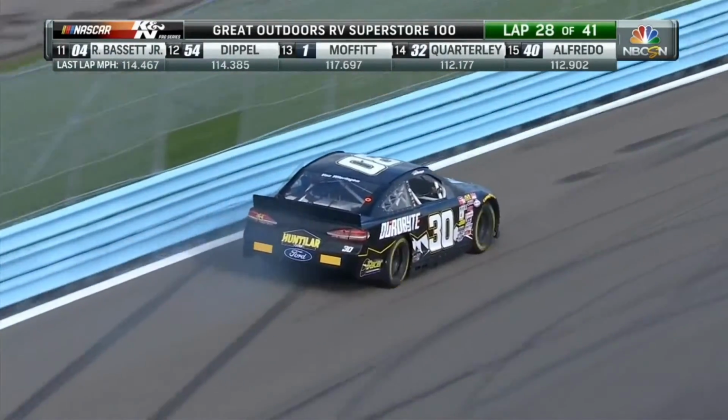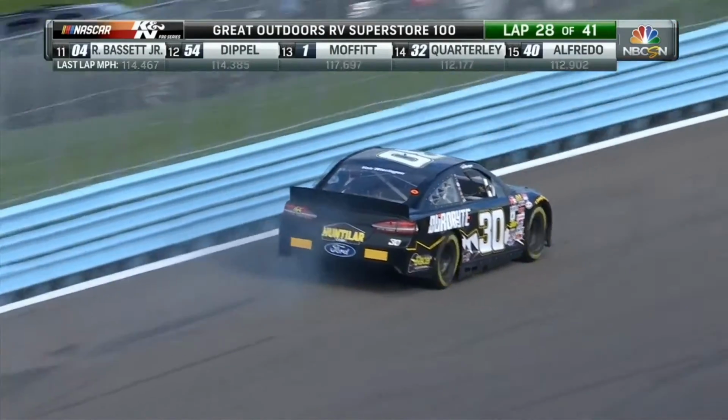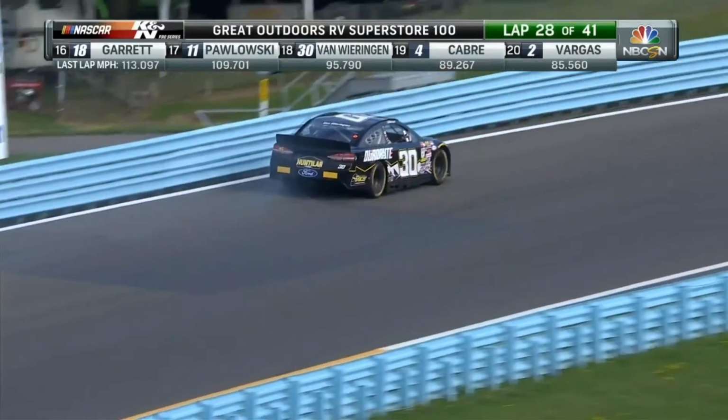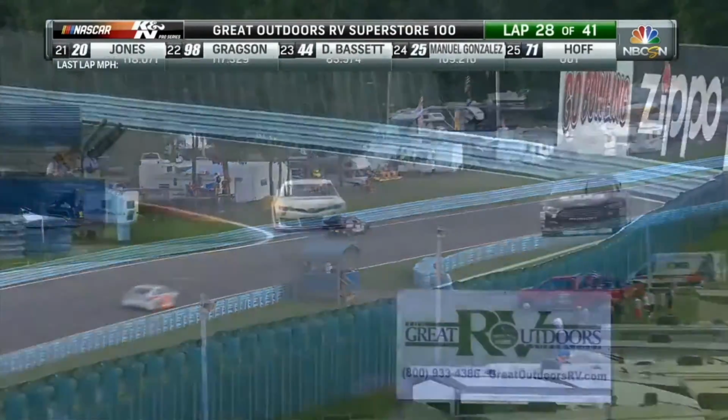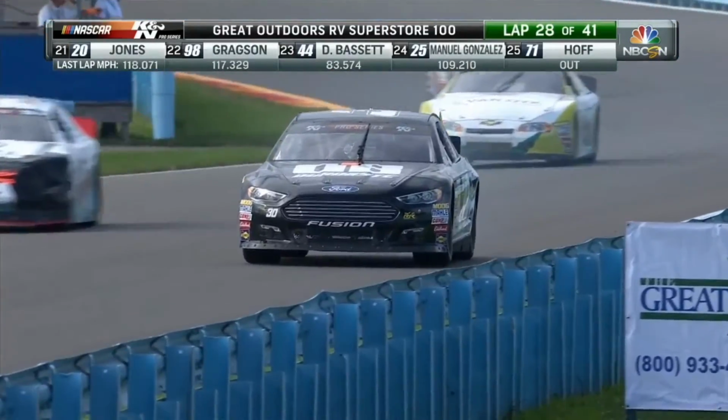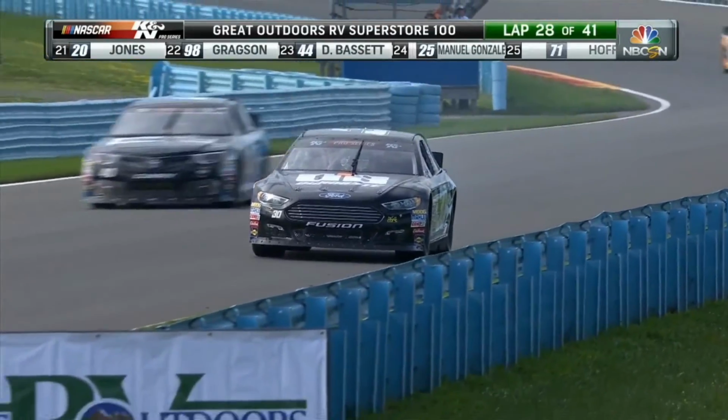Saw a quick shot, too, of Harrison Burton, by the way, in the 12 car. Not running up front right now, and just also heard reported from Dylan that car is very loose. I kind of know what a loose car is like for you guys on an oval, Parker. What's a loose race car like for you on a fast place like Watkins Glen?